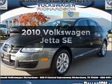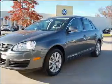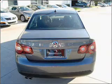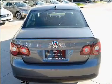Check out this 2010 Volkswagen Jetta. If you're looking for an automobile with great attributes, look no further. With a reliable engine connected to a smooth shifting transmission, stand out from the crowd with premium wheels. Brake safely with the anti-lock braking system.